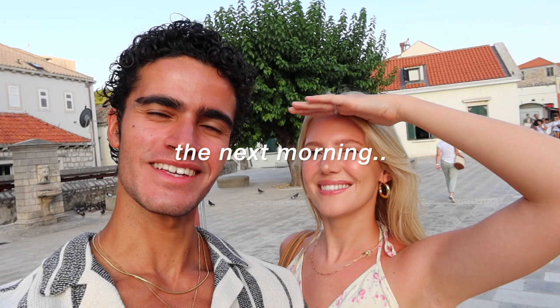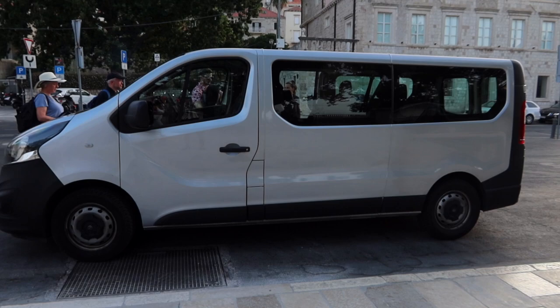It's 6 a.m. We woke up nice and early because we're taking a day trip to Montenegro. You want to see our ride? Should we show them our sick ride? Bam, baby. We're crossing the border in this thing. So we just drove about 45 minutes across the border into Montenegro, and our first stop here is on this boat.